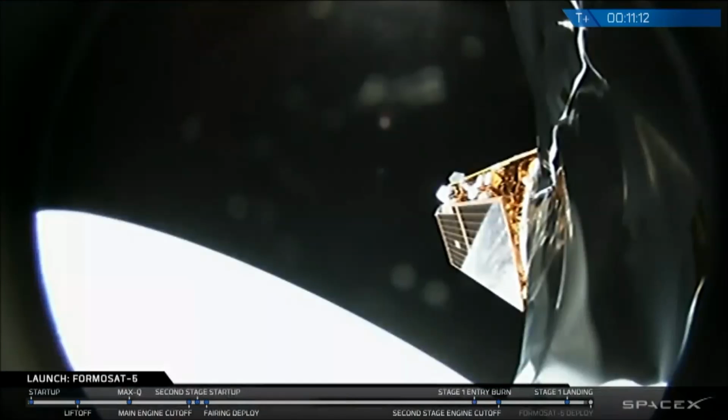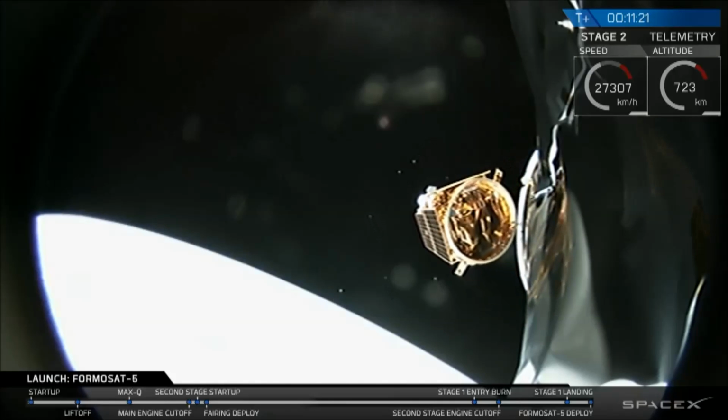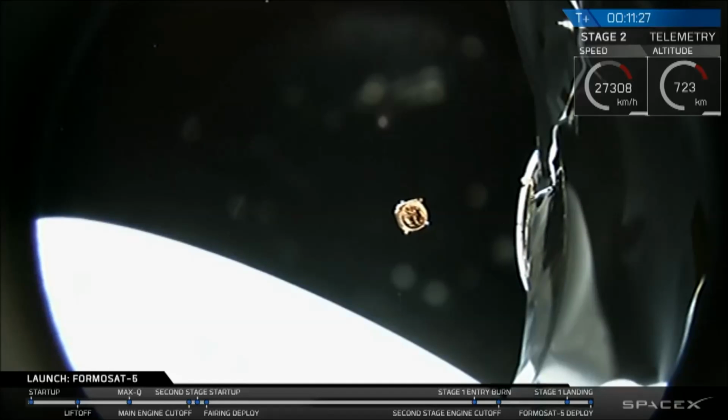Now there's still the main mission, payload deploy, coming up any second now. Deployment of the Formosat 5 spacecraft onto low Earth orbit.